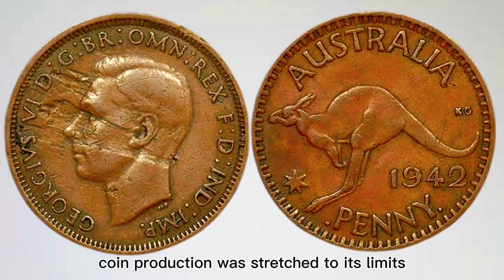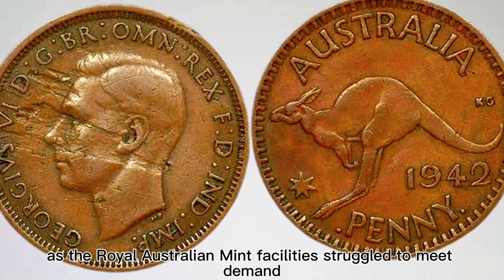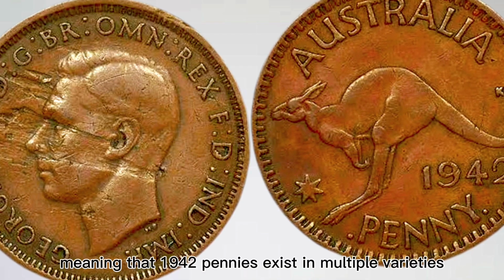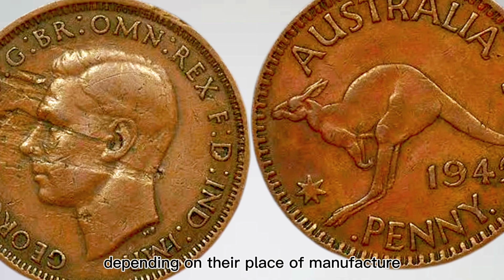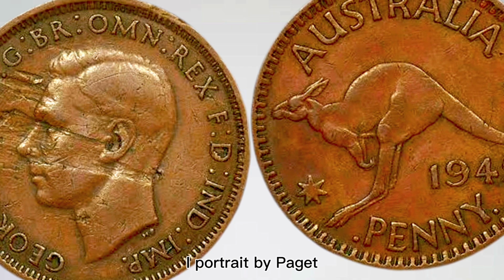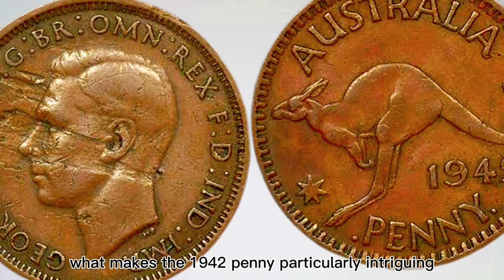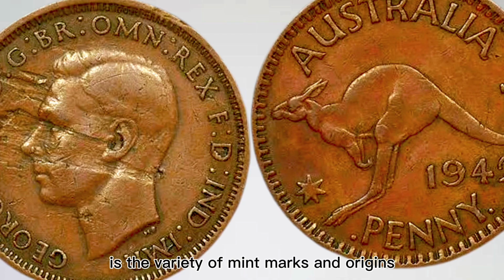During this year, coin production was stretched to its limits, as the Royal Australian Mint facilities struggled to meet demand. To support Australia's wartime economy, production was outsourced to India, meaning that 1942 pennies exist in multiple varieties, depending on their place of manufacture. The obverse carries the standard George VI portrait by Paget, while the reverse continues the kangaroo design introduced in 1938. What makes the 1942 penny particularly intriguing is the variety of mint marks and origins.